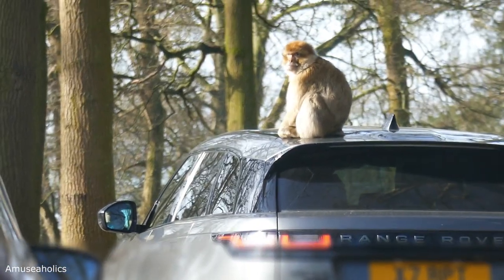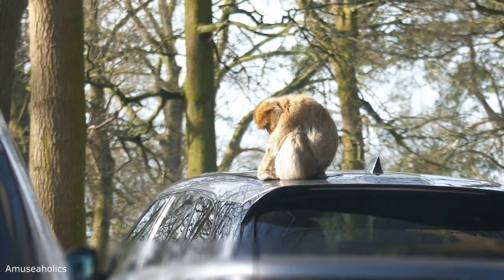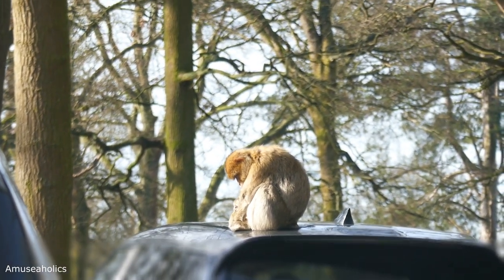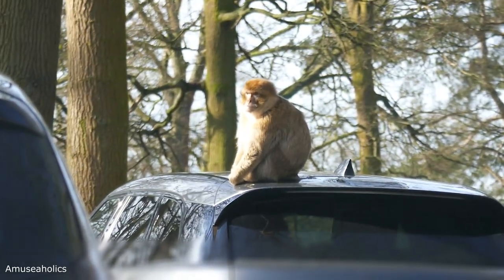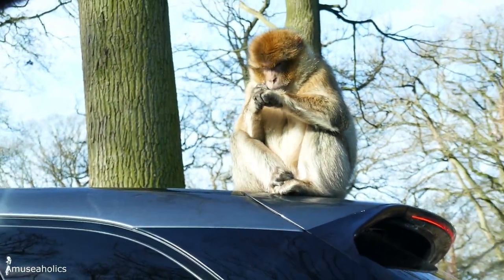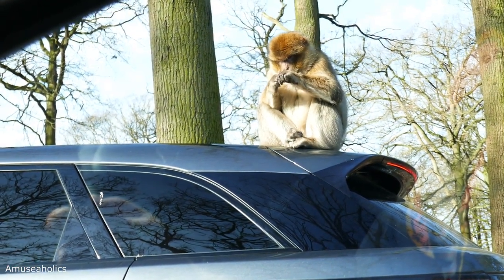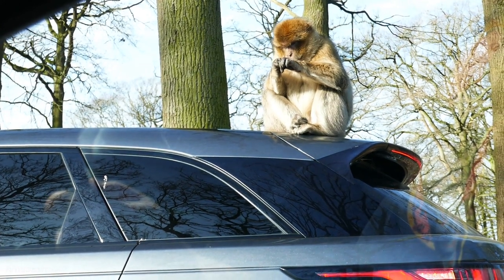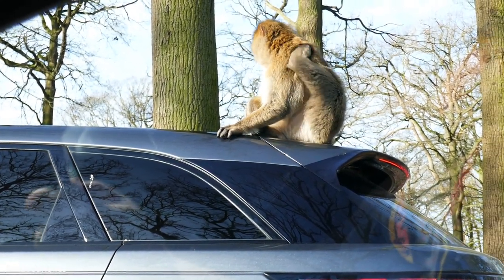They seem to like, I mean, it could just be coincidence because there's so many of them, but they seem to like dark coloured cars. Because there was another one I just saw jump on another car and it's a very similar grey colour. Look at this monkey on the guy's car, he's like, I'm just chilling out. Yeah, I don't mind a lift round the park. Thank you very much. Oh, itchy arm. Brilliant, that is.